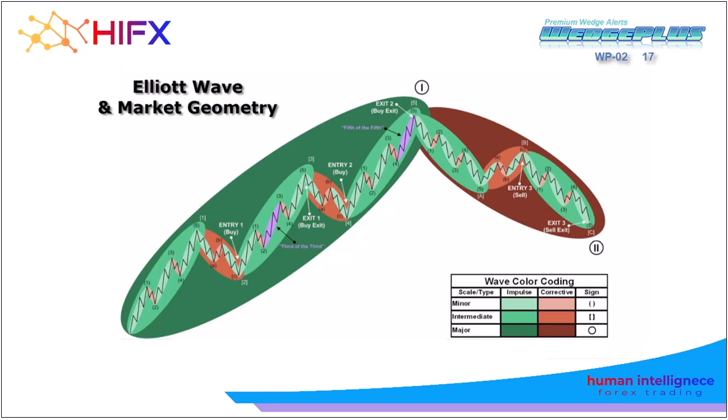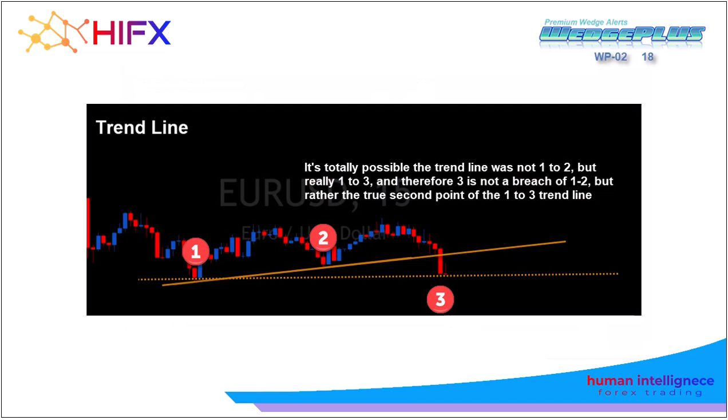So just understand that for the most part, triangles and wedges are corrective patterns and continuation patterns. There will be exceptions to that. We'll try and understand that. But for the most part, they are corrections, and that's where they fit in the Elliott wave realm. And tomorrow we'll look at a little bit of the structure of those waves themselves.